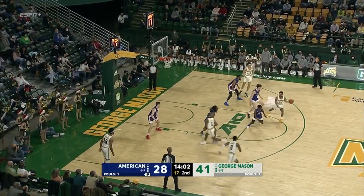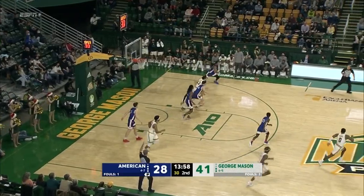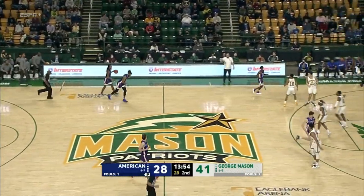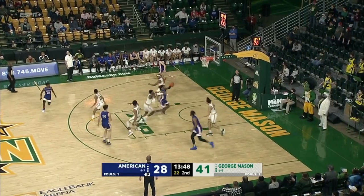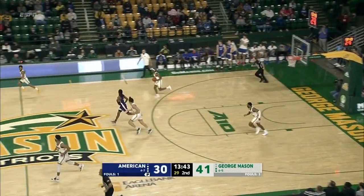To Hartwell. To Cooper. Open look for 3. Back iron, no. American with an opportunity here as they run down the defensive rebound. Chance to go on offense here and get it to 10 with a 3. Just keep chipping away. Backdoor cut. Nicely done by Beckton. And the lead is down to 11 at 41-30.